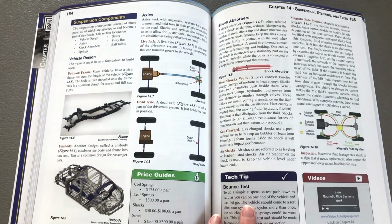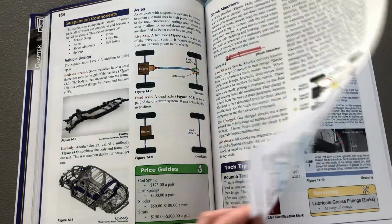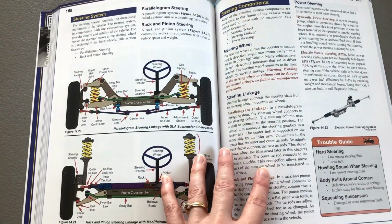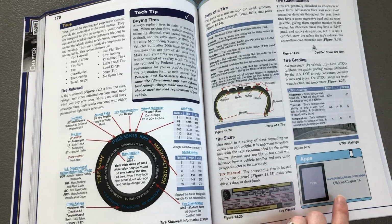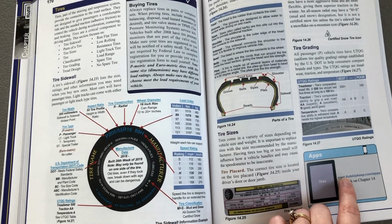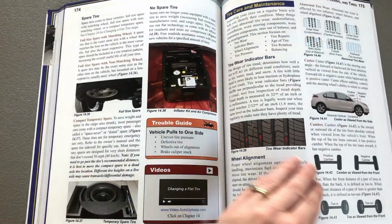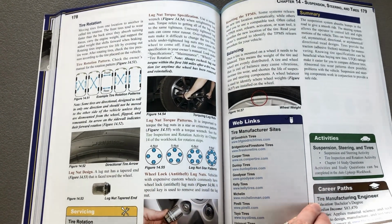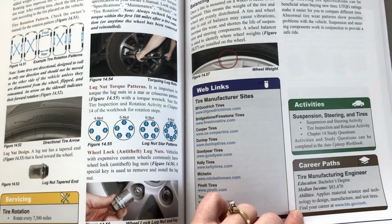All right, so here we have another page of Chapter 14. We've got a tech tip. There's another video suggestion there for you. They've got a suggestion here for apps. Again, that would be clickable in the ebook. Web links over here. And then here's the list of the activities that they're going to be doing. And here's something on career paths as well.